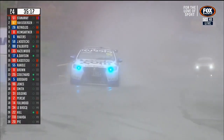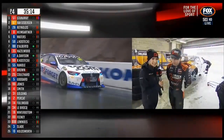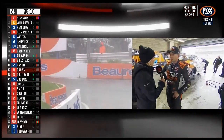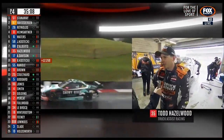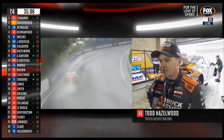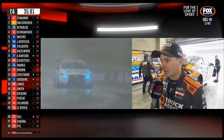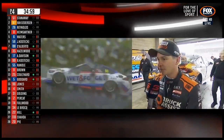Todd Hazelwood, your car's just returned back to the garage. The boys were just saying it's just getting heavier and heavier out there. How difficult was it? And talk us through that incident. Yeah, it wasn't too bad, to be honest. I was pretty comfortable, but just pinched the left front wheel and couldn't get it unlocked, and I was just basically waiting for the impact at that point. So, yeah, it was pretty disappointing.